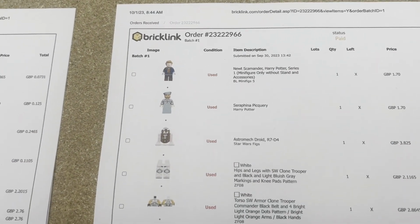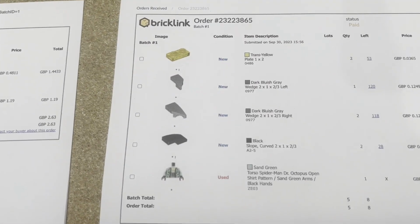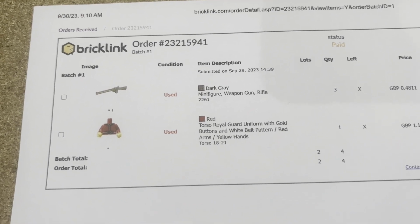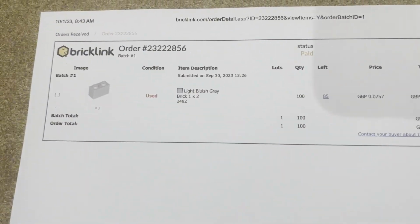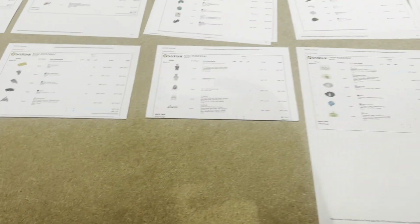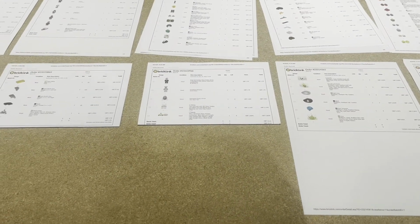Couple of minifigures and parts. Torso and some rifles, and then 100 of them. So I need to get these done today because of the postage increase tomorrow.